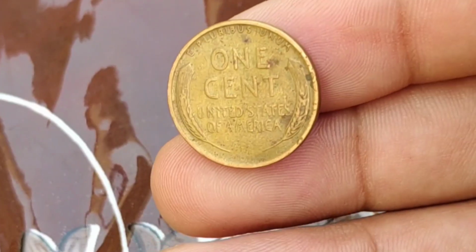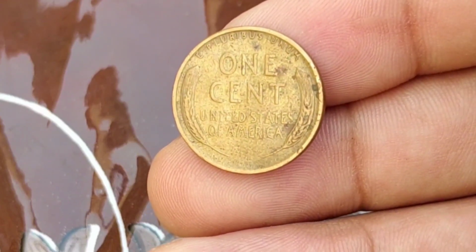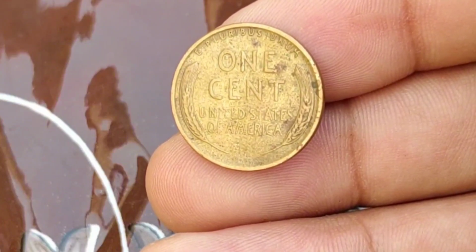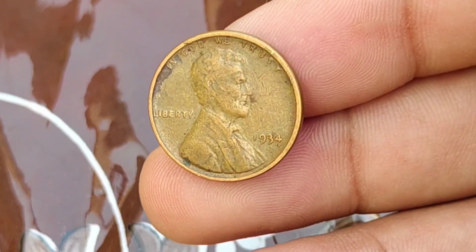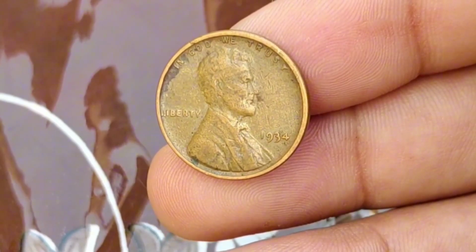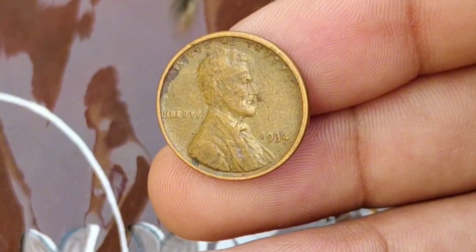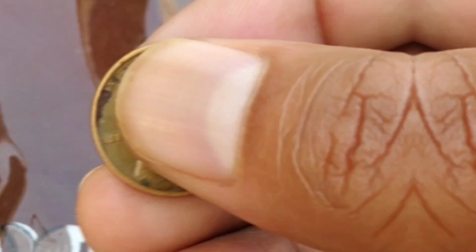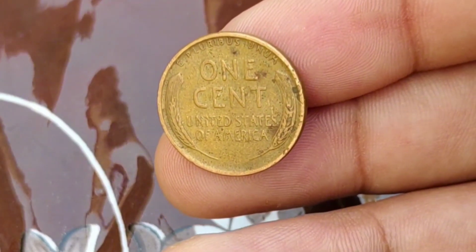Coins with unique toning or black spots can occasionally fetch a premium, especially if the spots create a visually striking appearance or pattern. If your 1934 penny is in extremely fine or almost uncirculated condition, its value jumps significantly, up to $163,000 or more in some cases. Collectors often look for coins with consistent patina, minimal damage, and clear details on Lincoln's face and the wheat.